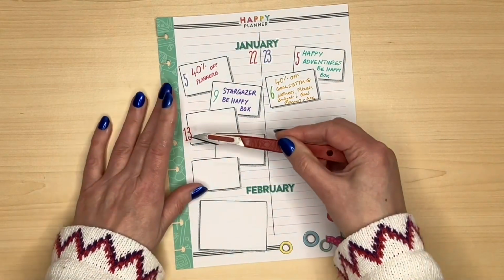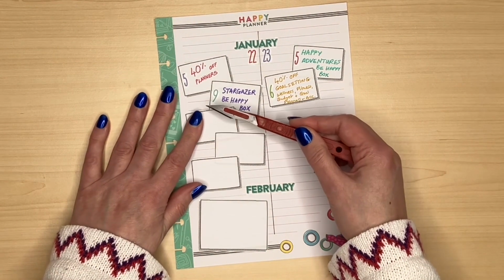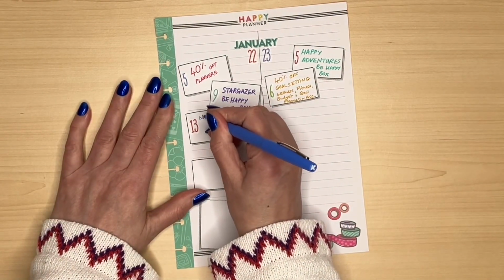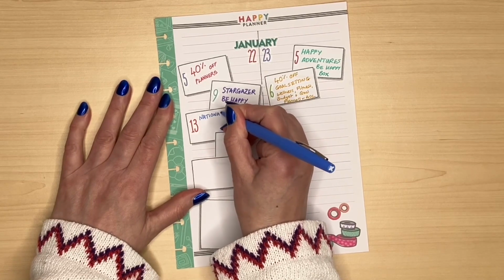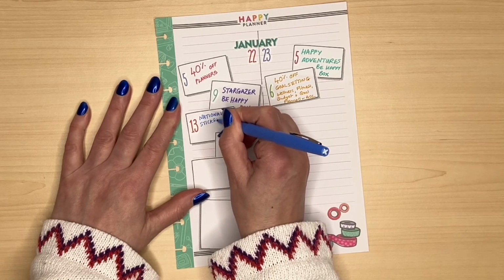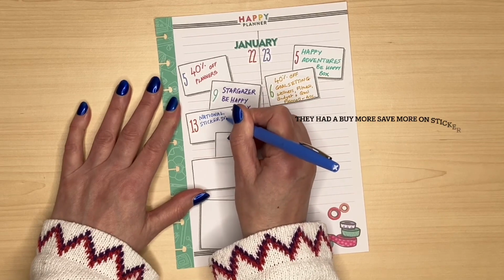The next was the 13th, which was National Sticker Day. Happy Planner usually do something every year for National Sticker Day, and they had some exclusive items. I remember one was the Get Crafty tote. So expect on National Sticker Day this year there either to be some special items or some special deals.